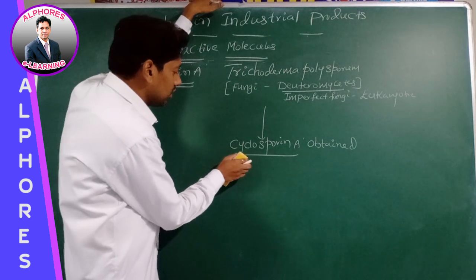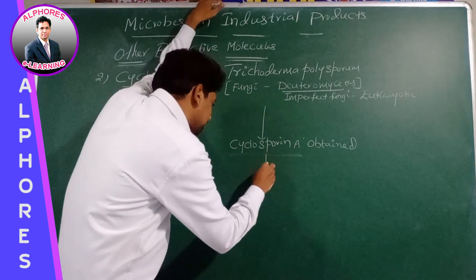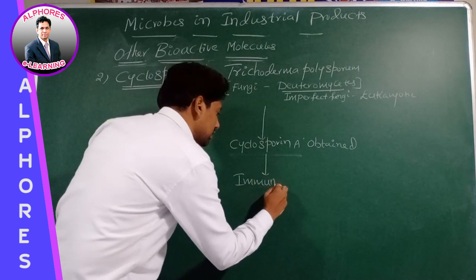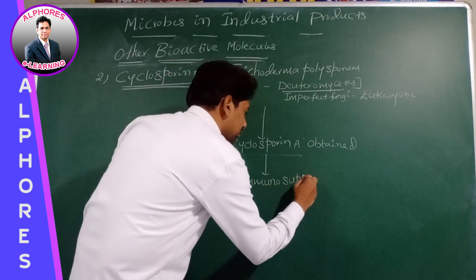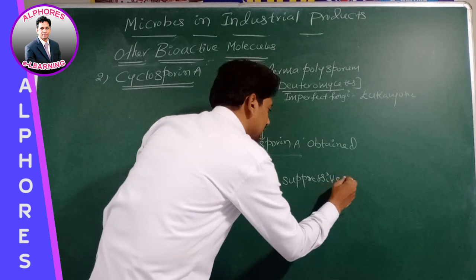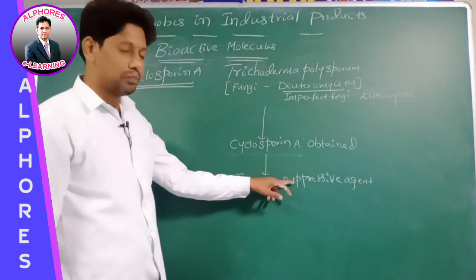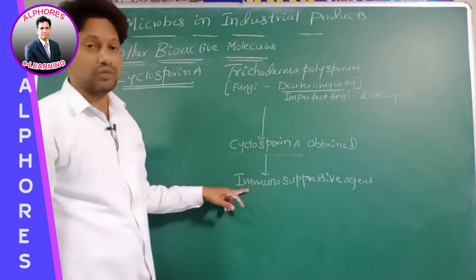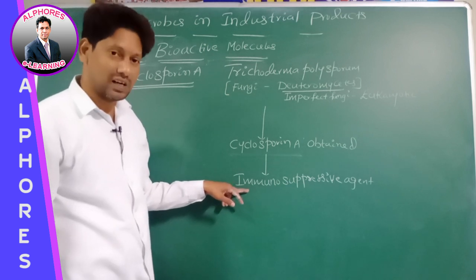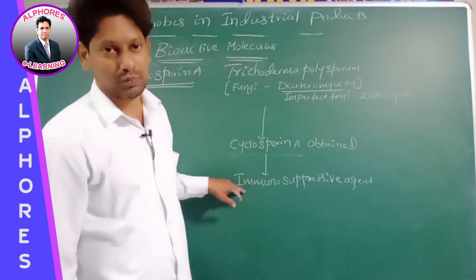What is the use of this cyclosporin A? This cyclosporin A is used as an immunosuppressive agent. It is used as which agent? Immunosuppressive agent. It means it is suppressing which system? Immune system. Where? In patients who have undergone organ transplantation.